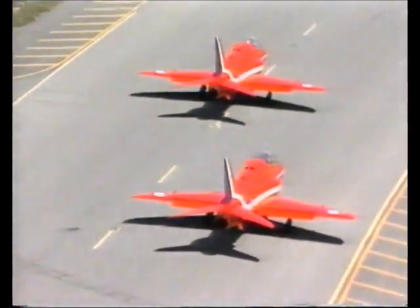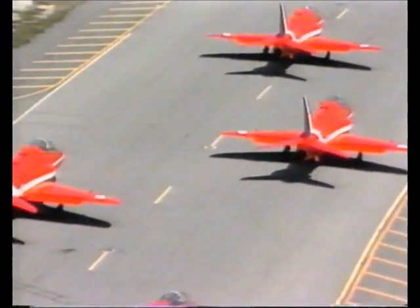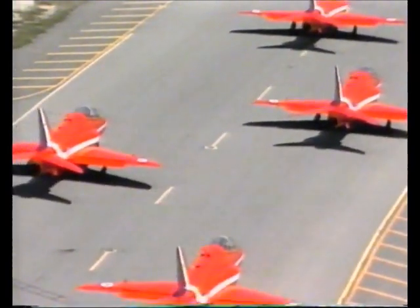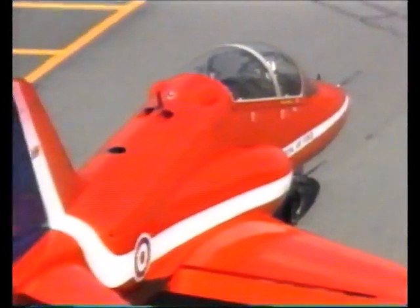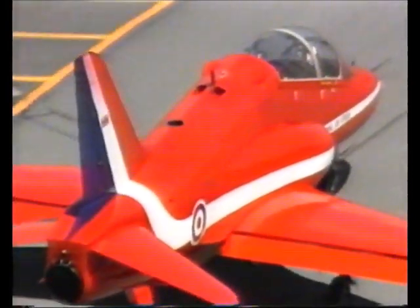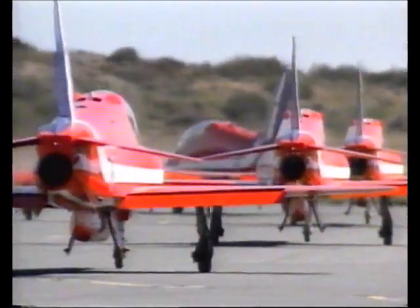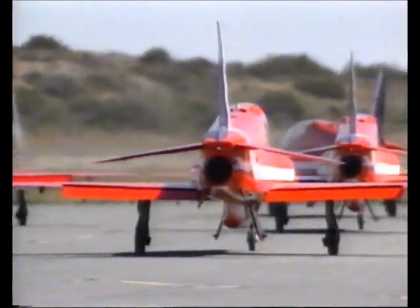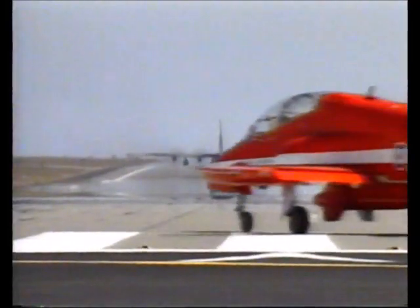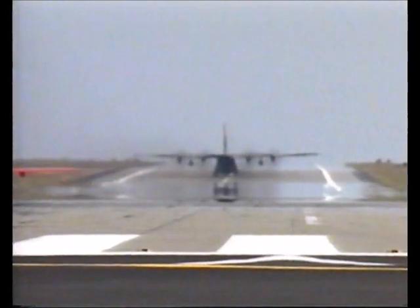Impressive-looking aircraft, aren't they? It's interesting to note that the British Aerospace Hawk T Mark I first entered service with the Royal Air Force in 1976 and re-equipped the Royal Air Force aerobatic team in 1980. Lining up for takeoff, and through the heat haze, there's a glimpse of that Hercules, the workhorse of the Red Arrow's support system.